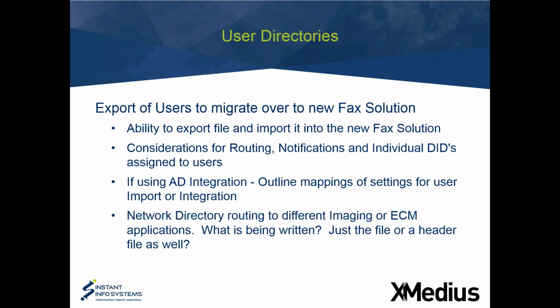However, we may be able to take advantage and take a look at it. If you're doing Active Directory integration today, we'll map it over and do the Active Directory integration with the XMedius solution. Network directory routing. What are we doing? Where are the jobs actually going? Because really you have to take a look at where those faxes need to go and what the destination is. How does it really integrate to the end user application or where the user really needs to see that important document?